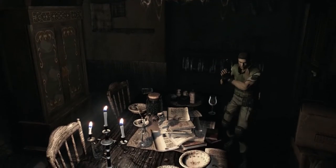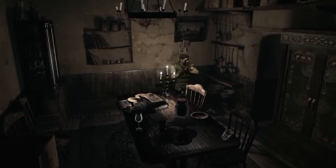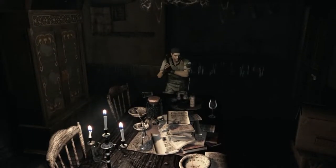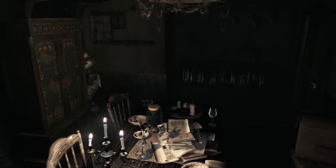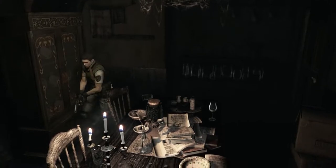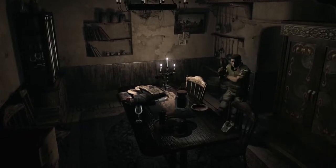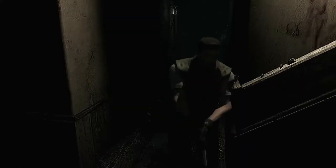Okay. Let's try the table. No. Alright. Can we push? This looks like it. We pushed this earlier. Can we push it now? No, it looks like it's stuck. So if there's anything in here, either we lost it or we come back for it later. Alright, well, let's just... Okay, well, let's go up this door.